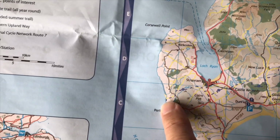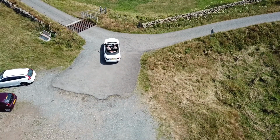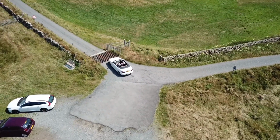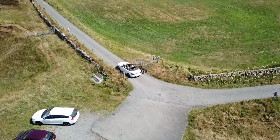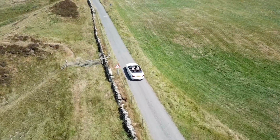So we left Port Patrick and we did the complete west side all the way round to Stranraer. It looks further than it is, and you do get some great views of the Loch as you're driving round. So we left the cliff top parking at the beach and headed out up this single track road. There's a lot of single track roads around these sort of areas, so you've got to be a bit wary, take your time. But the views are stunning because it's so remote.